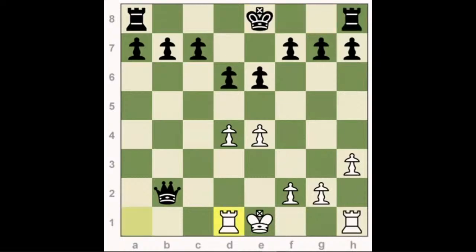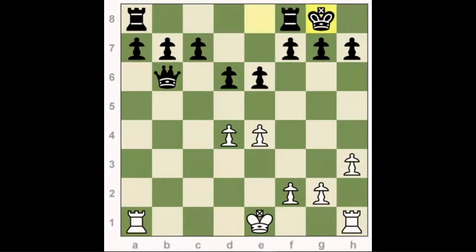But let's say instead of castling, black had retreated his queen. And I moved my rook back here, and now black castled. Would I be allowed to castle queenside? Absolutely not, because this rook has moved. Okay, so I can't castle queenside, but I can castle kingside.